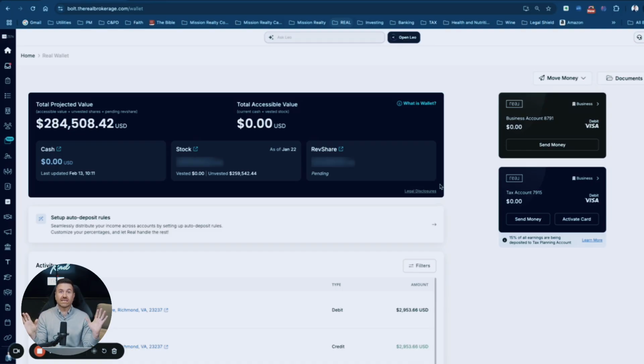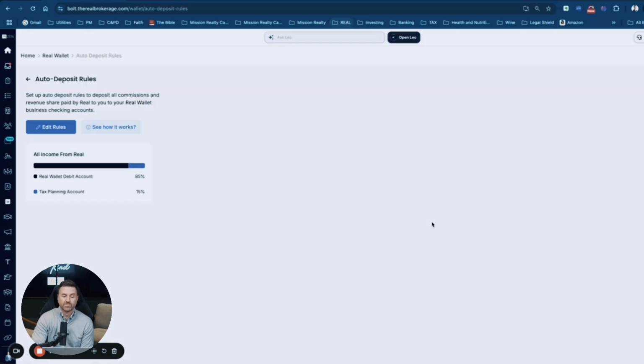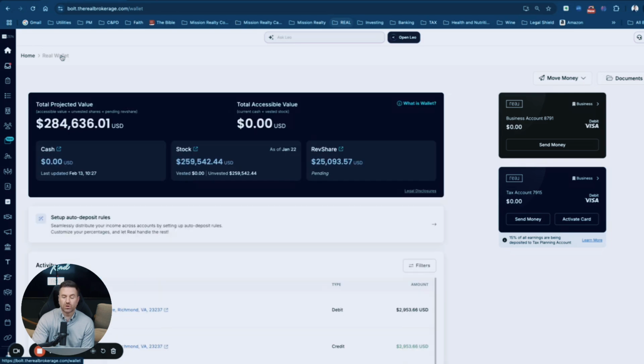Your money never has to leave Real's bank to begin with if you don't want it to. If you want it to, you can, of course, but if you don't, you set the rules. You see the auto deposit rules right here. You can go in at any time and edit these rules, whether it's income from your commission, income from your revenue share, or any other financial opportunities that Real may introduce in the future. Right now, I've got it set for 15%, anytime commission comes in.